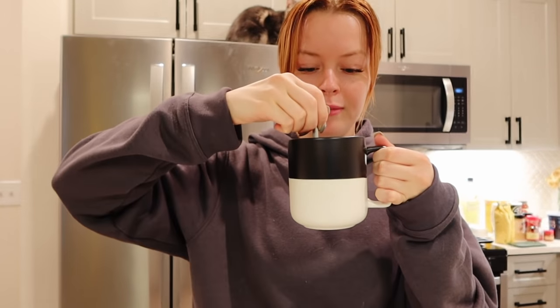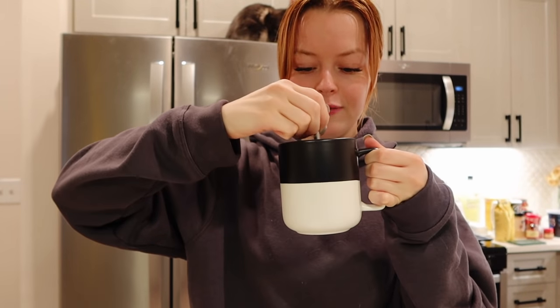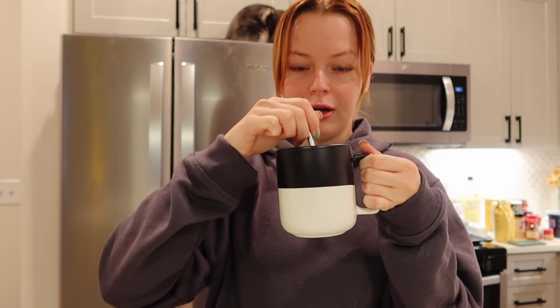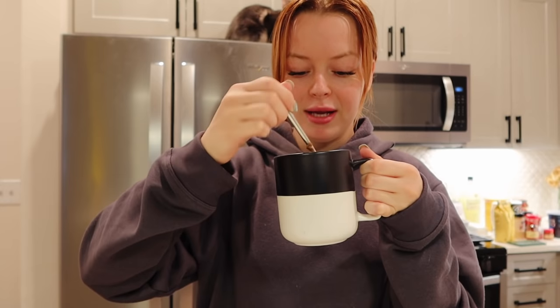My coffee is done being brewed and now I just mix it up. And if you want to get it perfectly mixed, go ahead and use a frother. It'll be like perfection. It makes it nice and thick, almost like a hot chocolate. So good. And I'm sure this would be good in iced coffee too.